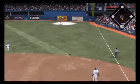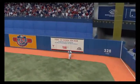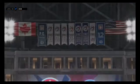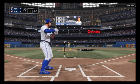Hit high and deep to straightaway right field. Back goes Bautista, still going back. He tracks it down, and that will end the inning. Kevin Pillar comes to the plate to lead things off here in the bottom half of the first.